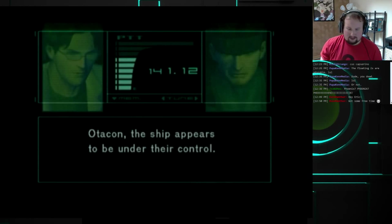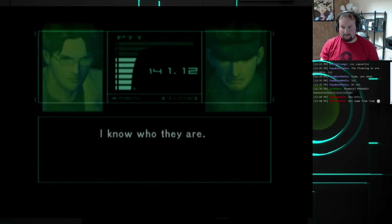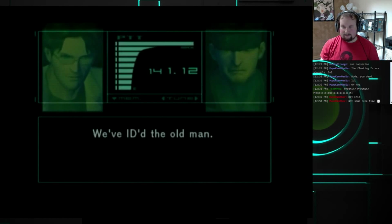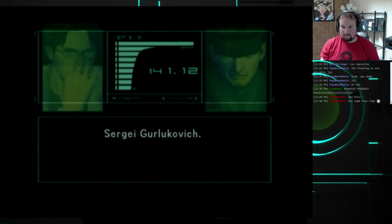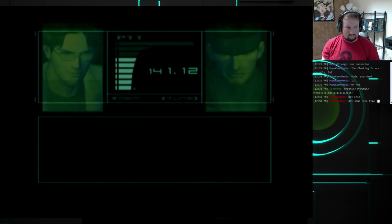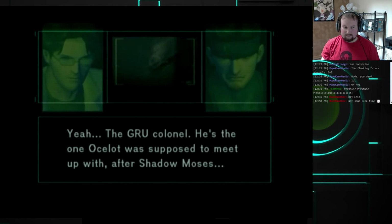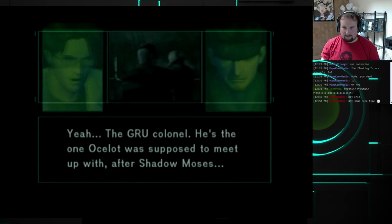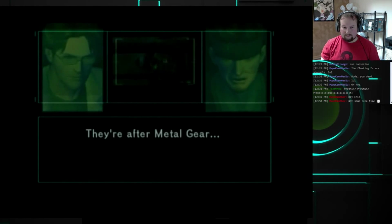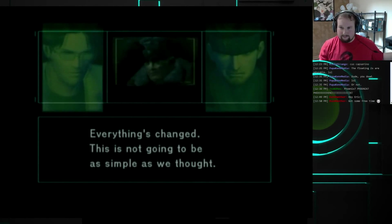So, Otacon, the ship appears to be under their control. The men have Russian gear, but I haven't been able to find out anything else about their origin. I know who they are. You do? We've ID'd the old man. Who is he? Sergei Gerlukovich, one of Ocelot's allies. Yeah, the GRU colonel. He's the one Ocelot was supposed to meet up with after Shadow Moses. They're after Metal Gear. Everything's changed. This is not going to be as simple as we thought.